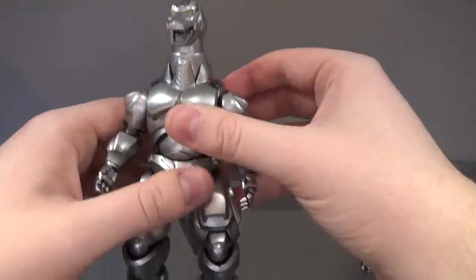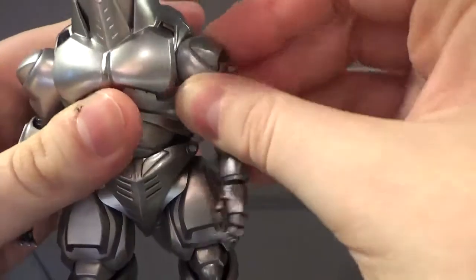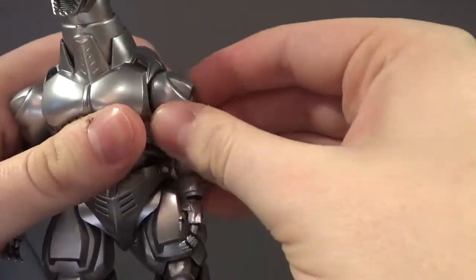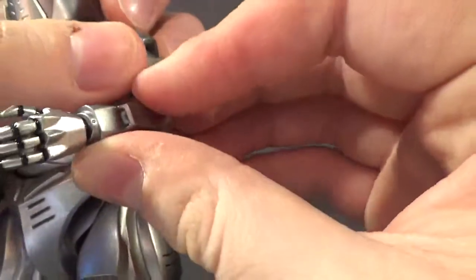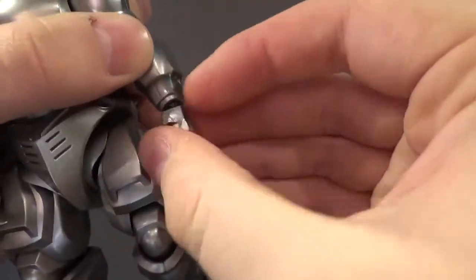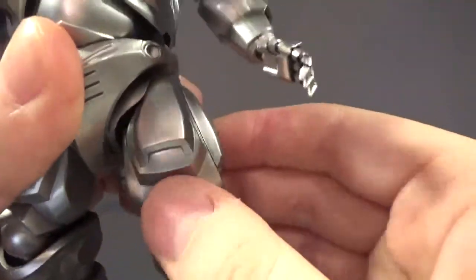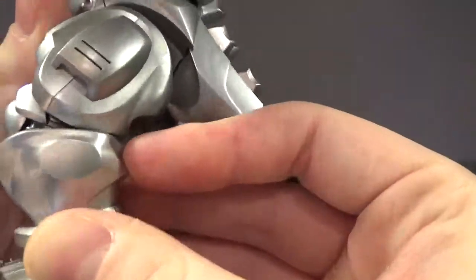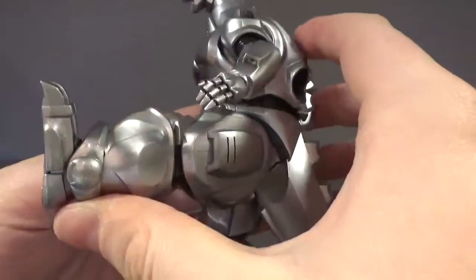Anyway, continuing on with the articulation, there's a ball joint at the shoulder right here. I forgot the word for a second. I'm kind of an idiot like that, so I do apologize. But there's a bend at the elbow, and the hands are on ball joints. There's a ball joint at the waist here. The thighs are on ball joints, but they're very limited. There's a bend at the elbow, which is decent, and this figure has a pretty good kick.